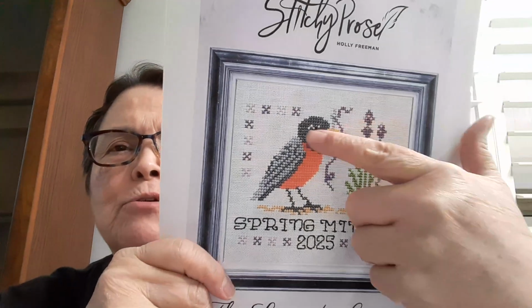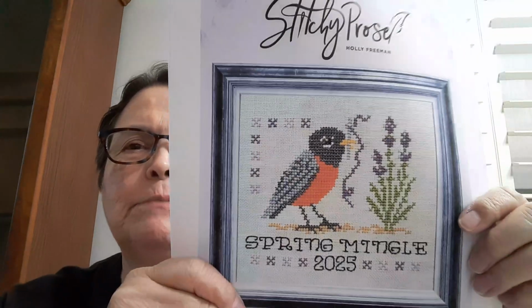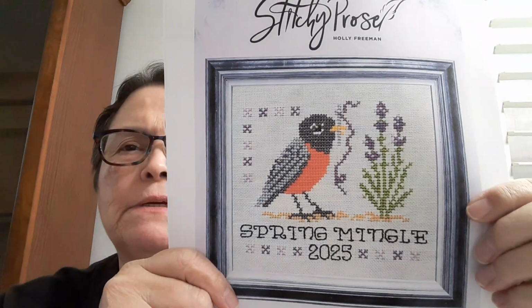So this little bird has a needle and thread in its beak. So pretty. Yeah. So that's all the stitching that I've done.